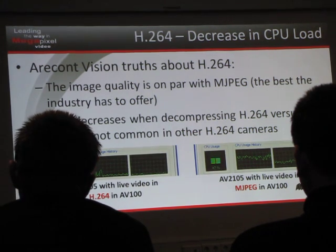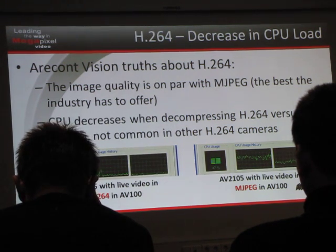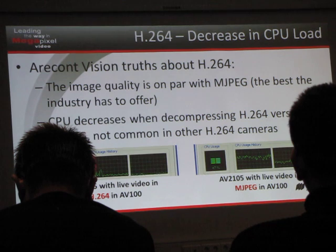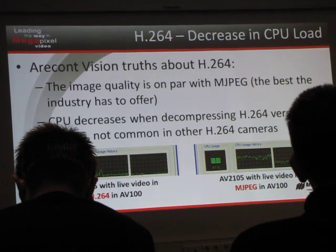There was an article written by a company based in Europe who manufactures megapixel cameras. I won't say who they are, but I will tell you they're not doing H.264 yet. In 2008, when we released H.264, they released an article called The Hidden Truth, the hidden cost of H.264. And this article went on to talk about, you know what I'm talking about, yeah, that while you're saving bandwidth and saving storage, the cost of bandwidth and storage are coming down so drastically that you don't need that anymore.